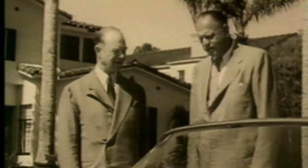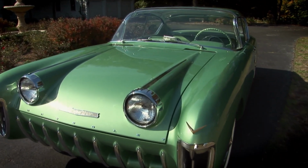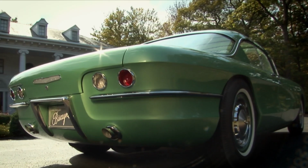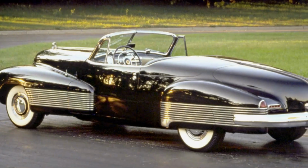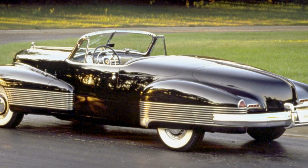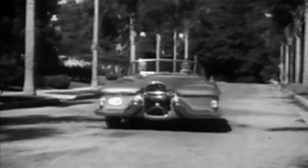Harley Earl, the first vice president of design for General Motors, pioneered the concept of building cars to display design ideas. His first attempt to place General Motors at the vanguard of design was the Buick Y-Job, introduced in 1939. In the earliest days, automobile design was dictated by the mechanical engineers, so there was more form and function than there was design. General Motors had spotted Harley Earl out in California, and he was doing cars for movie stars and dignitaries out there. They were quite simply amazing.